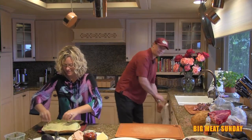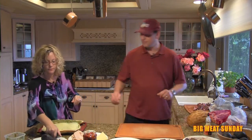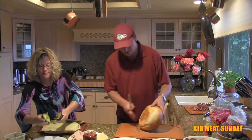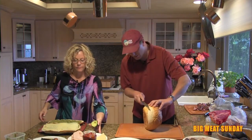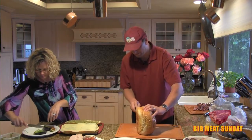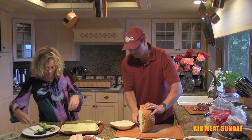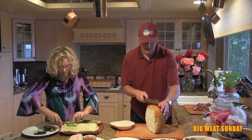Okay, so I got my meat cut up. I'm going to do basically the same. Thank you. You're reading my mind, aren't you? Yeah, of course. Alrighty, so I'm going to do basically the same. I'm going to take this, try to cut this as straight as possible. When you do this, you do want a super sharp knife if you have one. And I'm just going to get rid of this whole middle section.